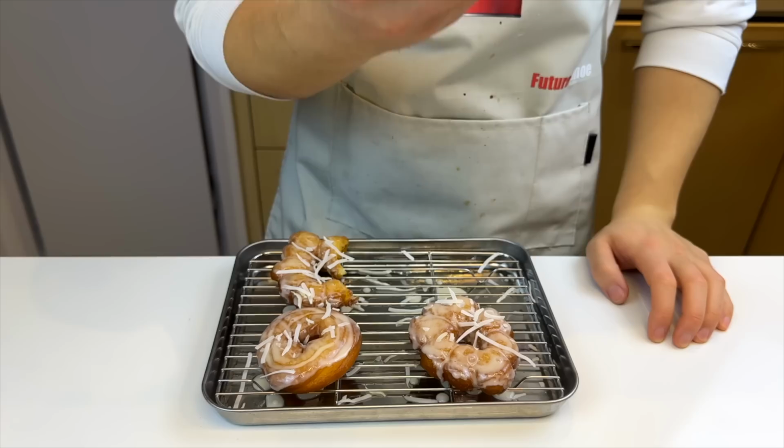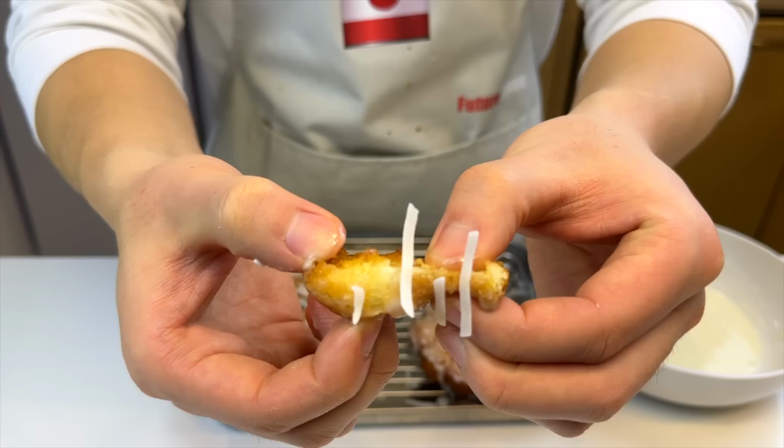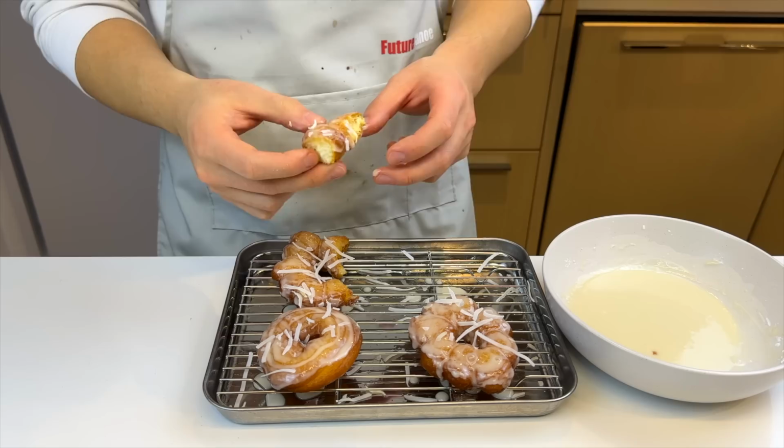And the inside is soft and chewy, it's almost like cheese. Look how it's pulling apart like that. It really takes your mouth for a ride here. I think this is one of the best desserts I've ever made on this channel. I can't believe how simple it is. I'm gonna give it a high score of 9.7 out of 10.